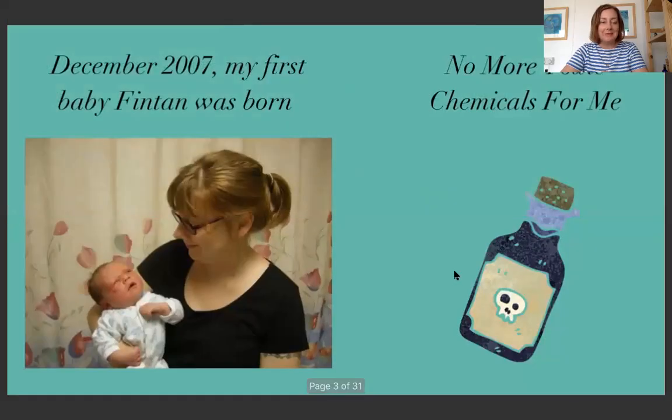So this is me with my first baby, Finton. I used to be an A&E nurse, so I know a lot about fixing the body in an emergency. But until I had my first baby, 12 years ago now, I knew nothing about how to keep my body healthy, so it didn't get to that state.